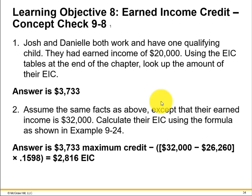So Josh and Danielle both work and have 1 qualifying child. Their earned income was $20,000. Okay, so if you use the EIC tables at the end of the chapter, not at the end of the textbook, at the end of the chapter, you do 2 things. You look up their earned income and you look up their AGI. Now in this case, this is the same number. So when you have a situation where the AGI and the earned income are different, you look at both of them and you take the lowest of the 2 to find the earned income credit.